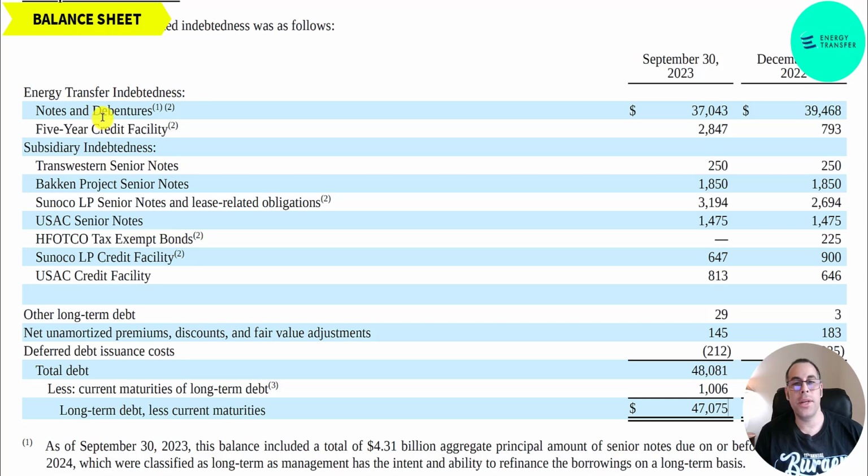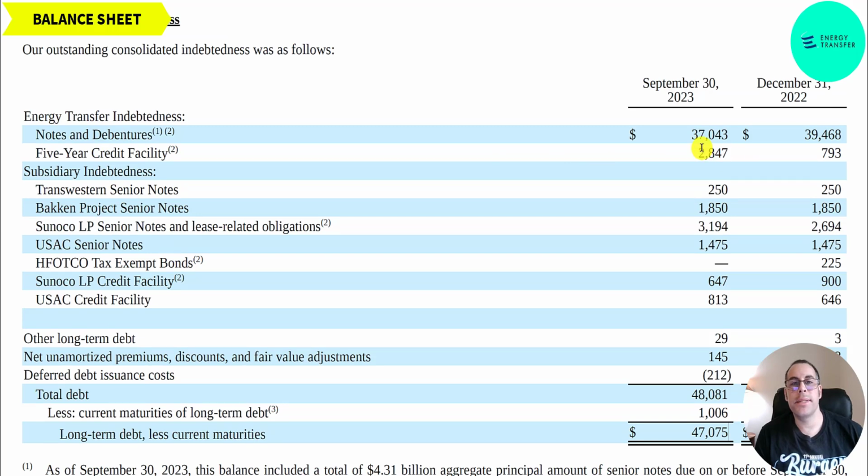And if we dig a little deeper, we could find the interest rates on the debt. They have a 5-year credit facility of 2.8 billion. They also report the debt of their subsidiaries. Sunoco has 3.2 billion of debt. USAC, 1.5 billion. The Bakken project, 1.85 billion.